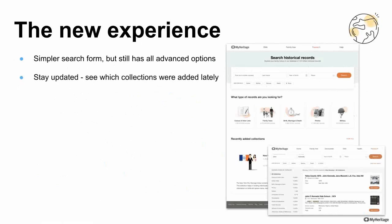It's also easy to see which collections were recently updated, because you can see that you have the search form, and below it, you can see our categories under what type of records are you looking for. And right below it, you can see the recently added collections, which are the last collections that were added to MyHeritage at any given time.